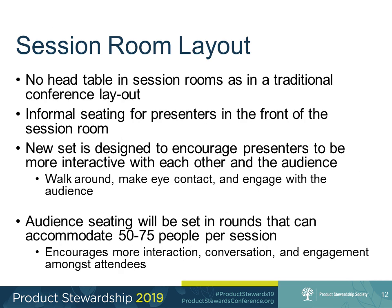The session room layout: we do not have a head table as in the traditional layout. We actually have informal seating for the presenters that'll be off to the side in the front of the room. I'll show you a diagram momentarily. This is to encourage our presenters to be interactive with the audience and with each other, to walk around, make eye contact, and engage, instead of just standing in the corner behind a podium. We want you to make an effort to be interactive, because that's a presentation best practice, and folks tend to get more out of the session if they feel like they have that engagement with the presenter.